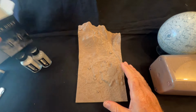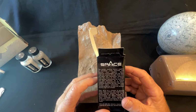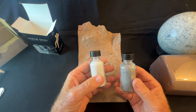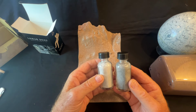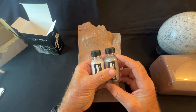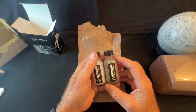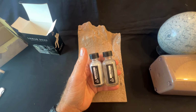All right, so that's my review of the lunar dust replica samples from Space Resources Technology. And this is a very reputable company, so I'm confident that these samples do simulate the actual soils found on the moon. So thumbs up from Beta Cygni, but for $38, I'd say it's a little bit high. If you can get a discount, maybe during Black Friday, then you might want to go for it.